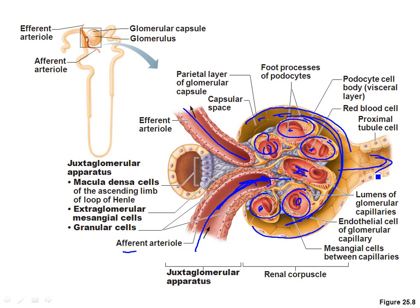Now, not all the water gets squeezed out. Not all the stuff makes filtrate, because something has to exit. Okay, so some of the water and stuff is not going to be squeezed out, and it's going to be going through the efferent arteriole.